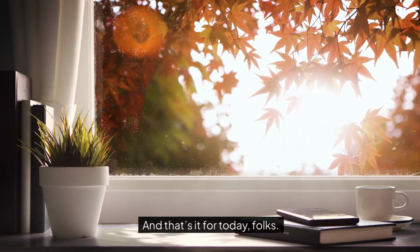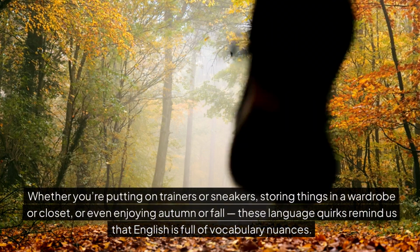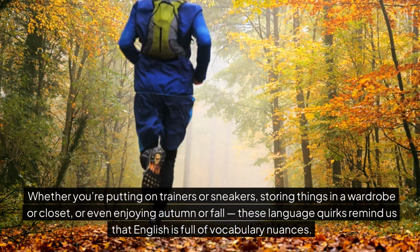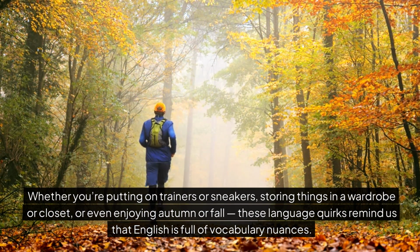And that's it for today, folks. It's amazing how the same language can hold so many fun little differences. Whether you're putting on trainers or sneakers, storing things in a wardrobe or closet, or even enjoying autumn or fall, these language quirks remind us that English is full of vocabulary nuances.